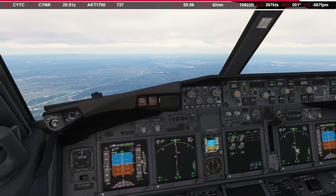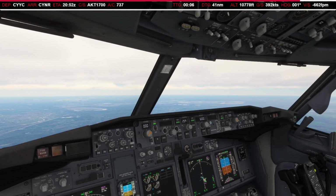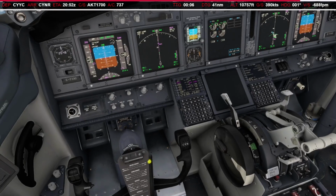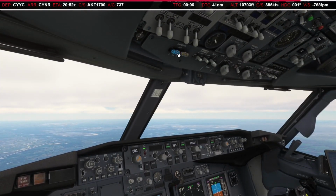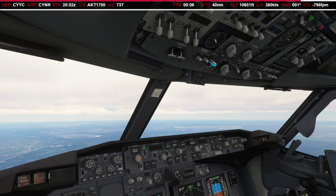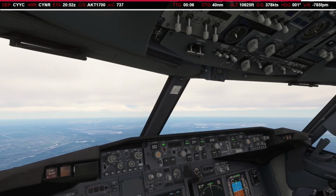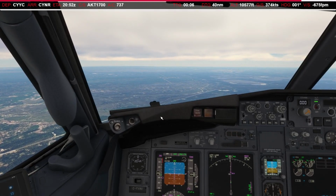The other thing I didn't do was I never turned off the landing lights. I'm probably going to get dinged for that, but they're on now, or no, they're not. Now they're going to be on, so maybe I did turn them off. I don't know. I know some of that stuff will be on the report, and it'll tell us what we're doing.